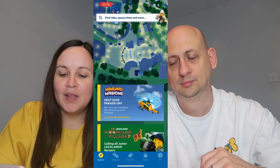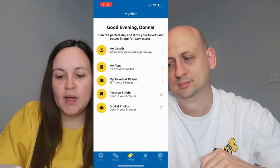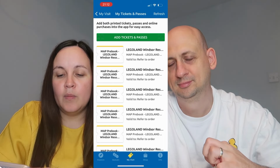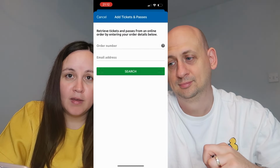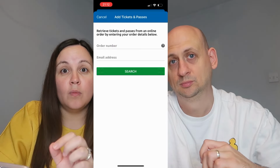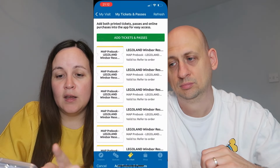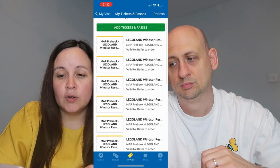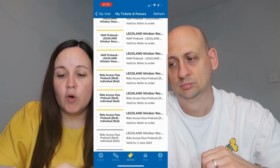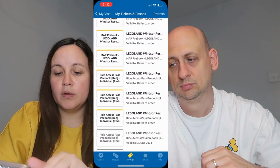This is the fun part. You then need to go to My Visit along the bottom tabs and click My Tickets and Passes. It then comes up with a green tab of Add Tickets and Passes. You then put in your order number and the email address that you used to book the passes. You then search, and they will pre-populate into My Tickets and Passes. As you can see, we've got Ride Access Pass individual booked in there.